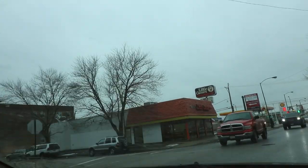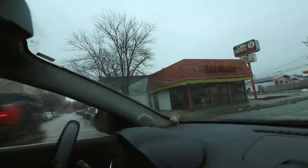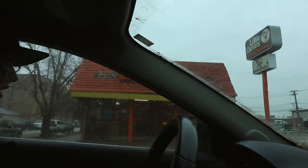That roof's gonna fall in someday. Yeah, dude. It doesn't have much more time. Doesn't look great.